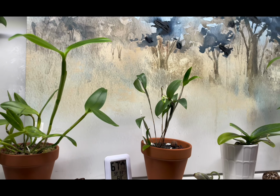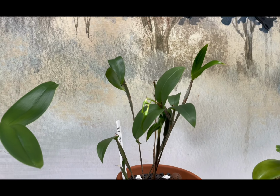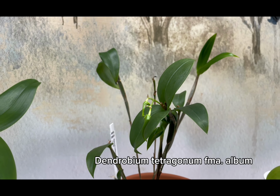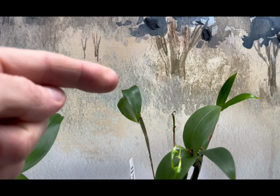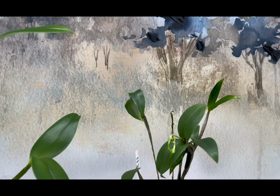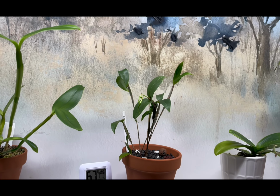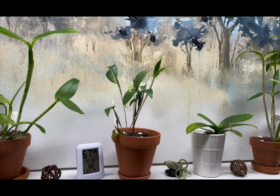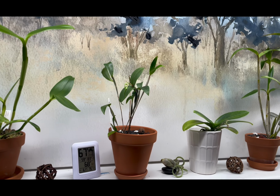And right here, guys, I have another dendrobium. We're developing buds. This is Tetragonum Variation Album. And also, you can't see it, but on this lead right here, there's another spike that just started. It's very small, so hopefully it'll kind of all open at once, or maybe a couple days apart, so that way we get a nice big show. But if not, that's all right. I'll take blooms as they come.